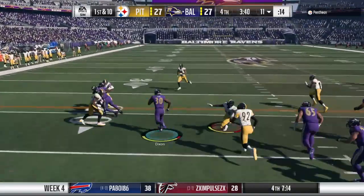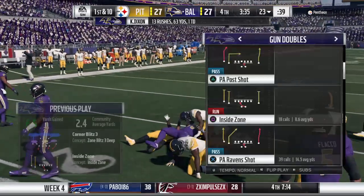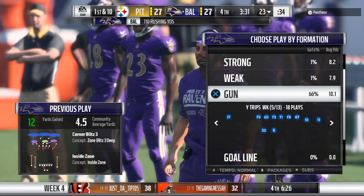They'll run it now out of the gun. And he's brought down, but not before they get it across the 20-yard line. 12 yards to pick up there. Good for a Raven first.